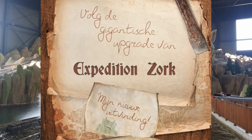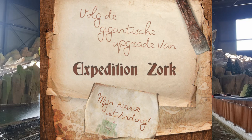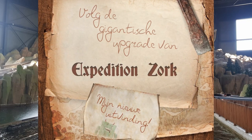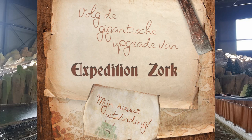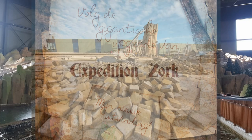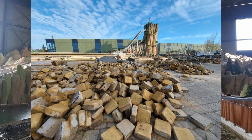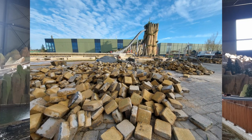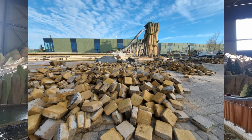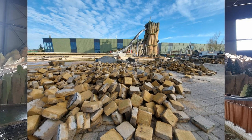The general manager of Toverland, Jean Jalissen Jr., says the quality of standard Toverland is getting higher and higher, and we think it's very important that older themed areas are also included in this. As a result, the Wonderworld connects even better with the recently opened areas of Port Laguna and Avalon. He says, even in this special time, we want to continue to invest, and at the moment, the renewal of Expedition Zork fits best with our strategy.